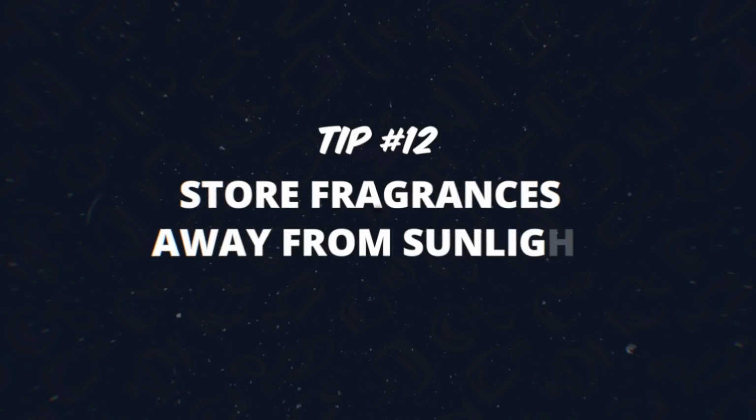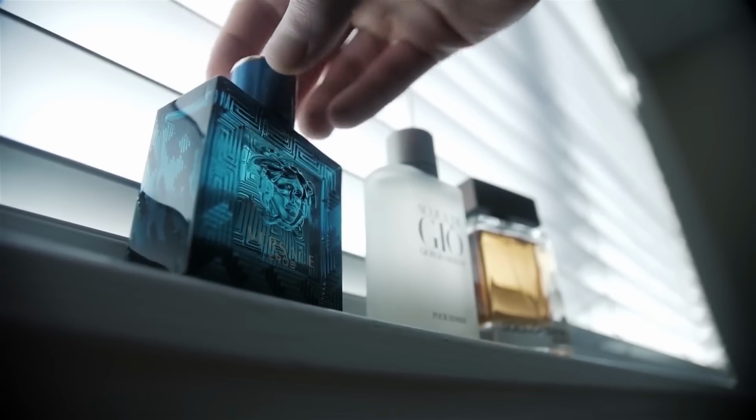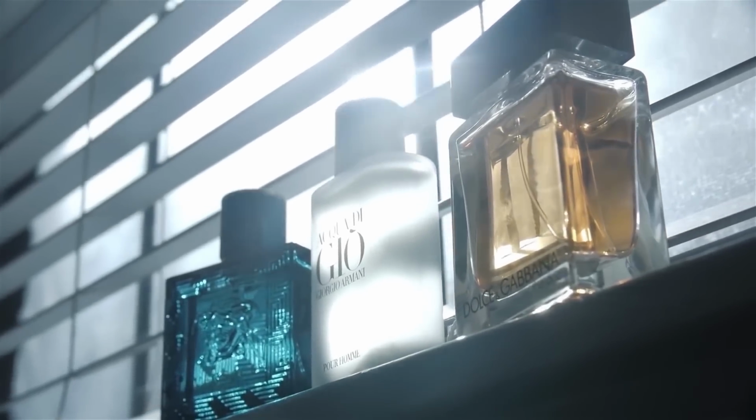Now, what if you know the fragrance is authentic, but it's just something off? It doesn't smell right. It could be that the fragrance has been damaged. How can it be damaged? Somebody probably stored that fragrance, maybe you, up on a windowsill, and sunlight came in, and sunlight is one of the worst things for a fragrance. But I do know that people buy vintage fragrances all the time and love them, but they're stored properly.